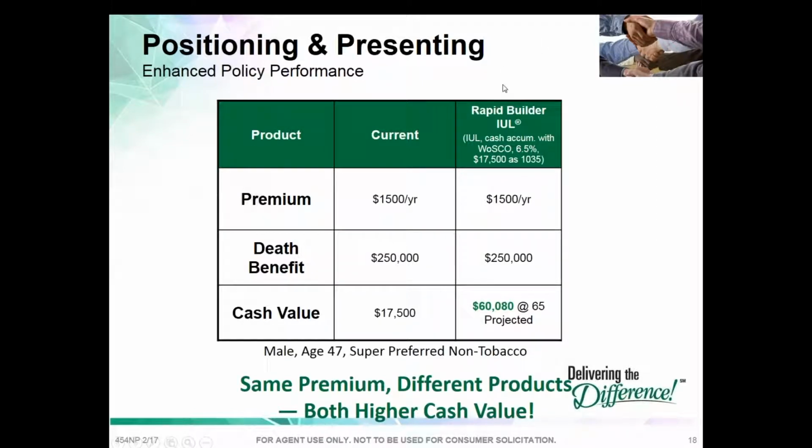Well, we have one product in our portfolio, and it's called the Rapid Builder, that has a waiver of surrender charge option. So this product would normally have a 14-year surrender charge period. If that's their main objection for not wanting to move it, they want better performance, but they don't want to give up and start the surrender charge period over again, then this might be why you choose this product, because you can add the waiver of surrender charge rider on there to eliminate the 14-year surrender charge period.